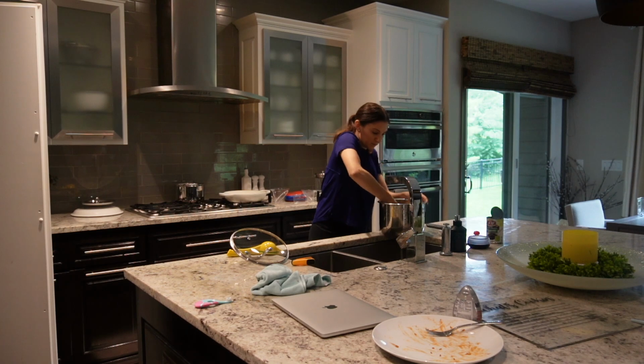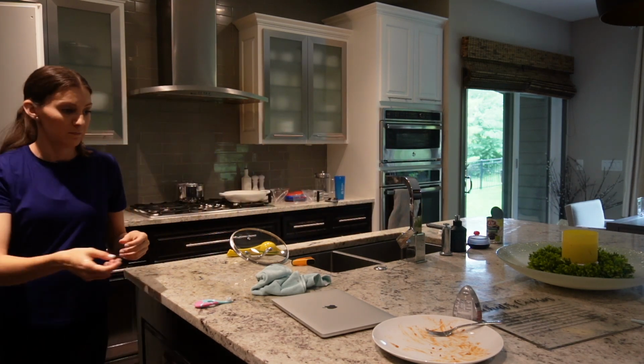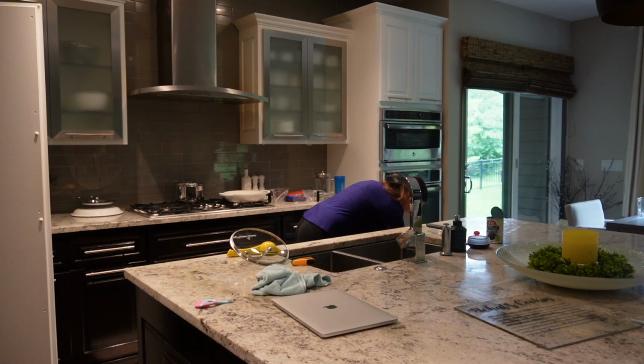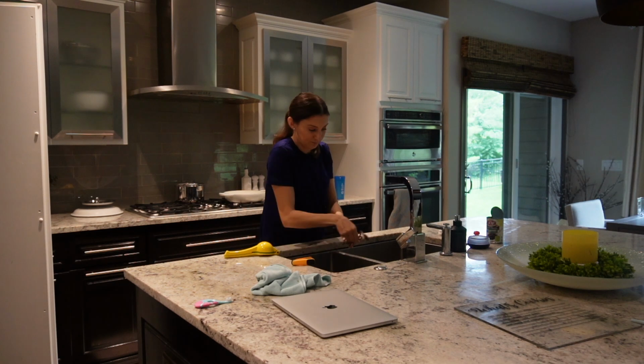So the first thing I was doing just to make myself feel a little bit better about my space was cleaning my kitchen. Part of my plan was to do a little bit of meal prepping and cooking in advance today for a recipe later this week. And I knew I was going to dirty the kitchen doing that. It wasn't a huge undertaking.